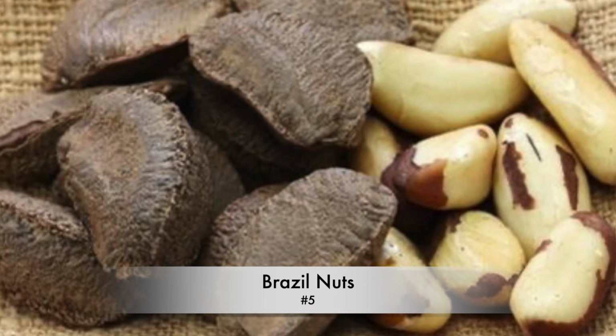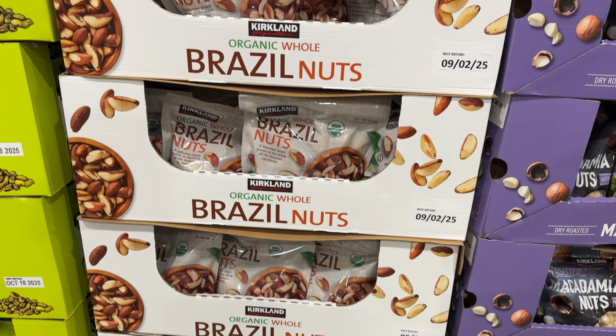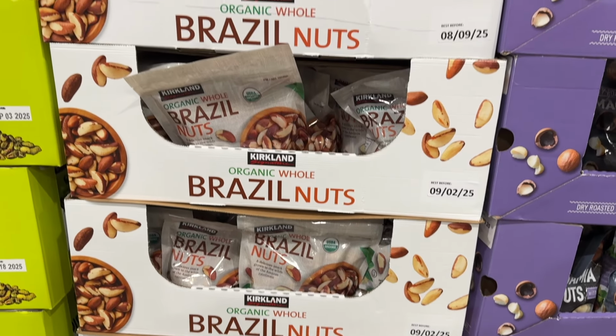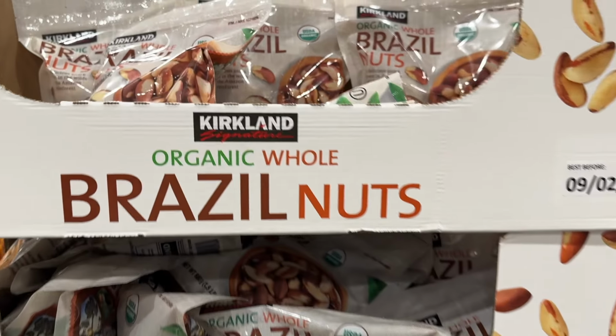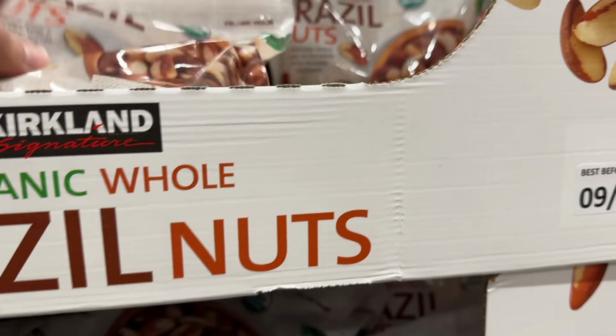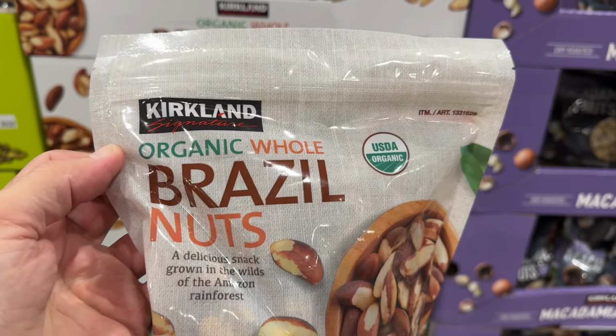Now, coming in at the midway mark, number 5 is Brazil nuts. This in a 1-ounce portion gives you 4 grams of protein, 3 grams of carbohydrates, and 19 grams of fat, mostly the monounsaturated fats. It does have 2.1 grams of fiber, 187 calories.